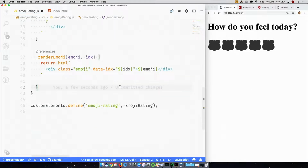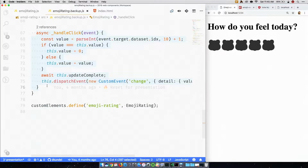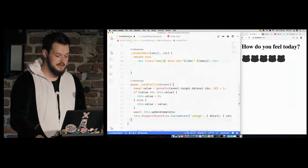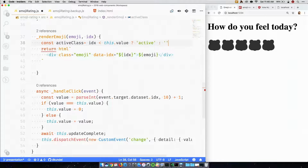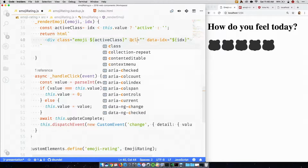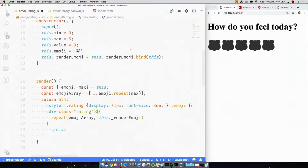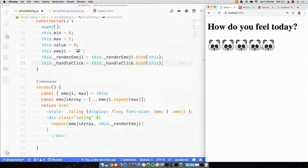I need a click function here, so for the sake of time, I'm just going to copy this. So basically what this is doing is it's just going to read from this index property. We need an active class here. Basically, what we're checking is if the index is less than this.value. In that case, we're going to call it active, otherwise an empty string. And then that's going to set this active class here. And then we need to pull in the click event, just to make sure that whenever it's clicked, we call this function, handleClick. And I need to register that here. I'm going to save this, refresh, and now we're able to click this, and it's working.